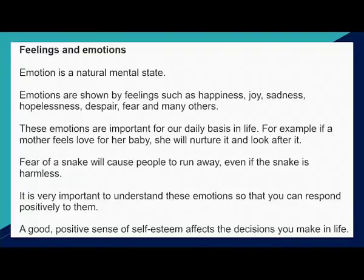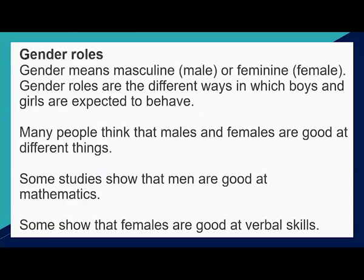When you fear a snake, you run away. So a feeling comes and you do what you need to do. So in your case, when a feeling comes up in your class, you should know how to handle it also, and try to help these kids create a positive self-esteem, which will also help them in their lifetime.